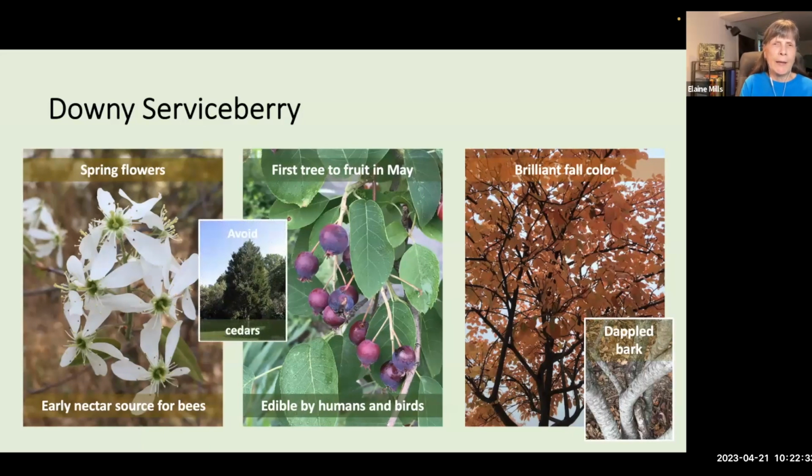One alert is that you may want to avoid planting this tree if you have cedars nearby. Having these two trees in close proximity means that they are alternating hosts of what's referred to as cedar apple rust. Now, the way it manifests on the downy serviceberry is there will be an unsightly orange growth on the fruit. It won't kill the tree, but it just will not be that attractive. Downy serviceberry is really a lovely small tree, sometimes referred to as a large shrub, with true four-season interest.